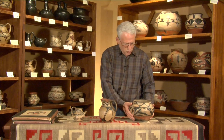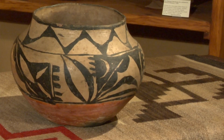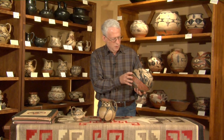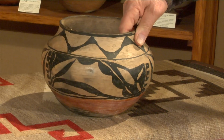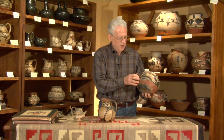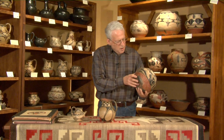So let's start with this one. Turn of the century, 1880s, 1890s. Key West small jar that was painted by someone who was not necessarily an expert painter. So the lines are thick. There's not a lot of precision in these knob-like elements. They're not uniform. There's some negative white left in some of the designs, but the black kind of invades it. It just was not made to be an item of high art.